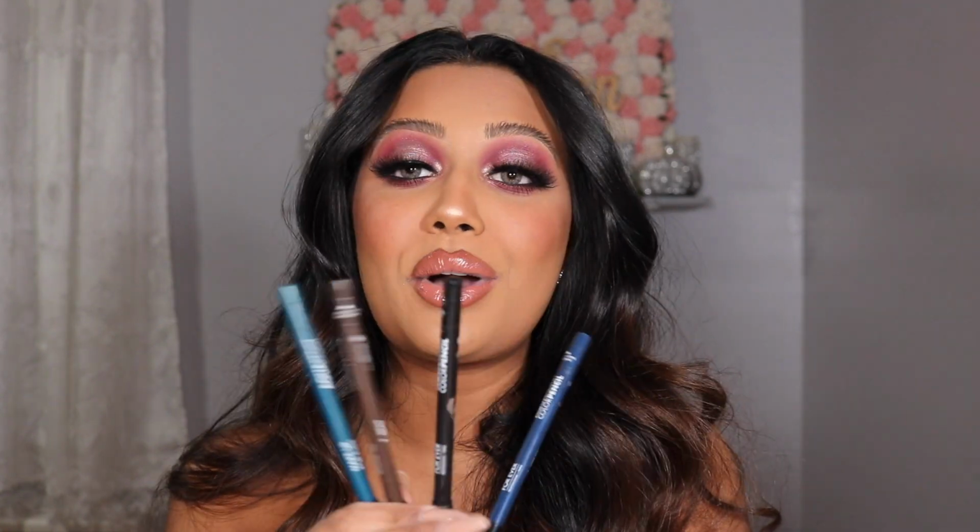So we're talking about Makeup Forever, I might as well mention these and get these out of the way. These are the brand new Makeup Forever Aqua Resist Color Pencils. They have a shitload of colors, but these are the ones that I specifically love, and I think everyone is going to want to purchase these.